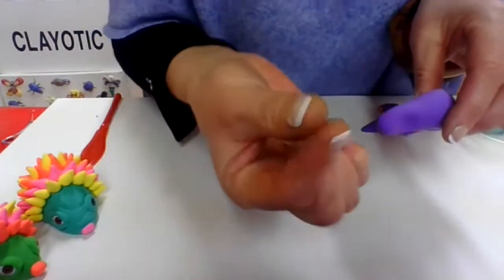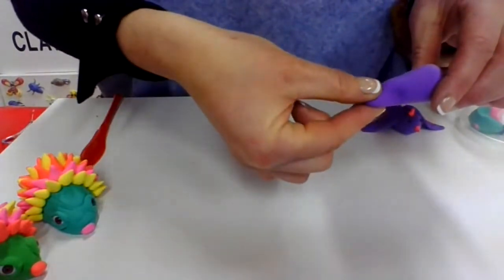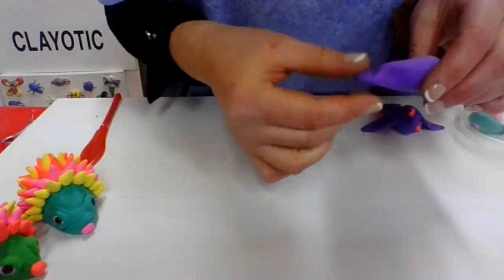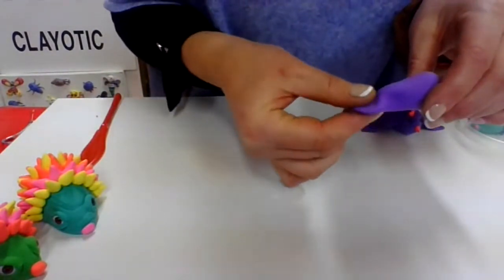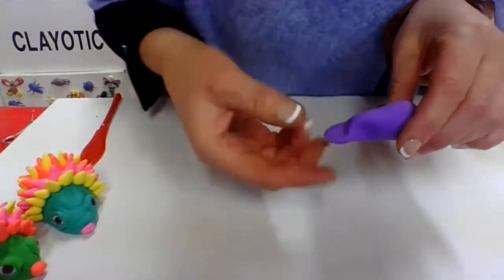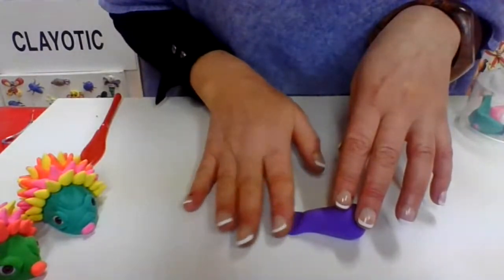Okay, and then you're going to get this pincery little motion again and flatten it for where the tail will go. So it's like that. It looks like a fish now. That's not the look we're going for, but that's the way it'll start. So you've pushed in there, you've pushed down there, and that's the tail of the bird.